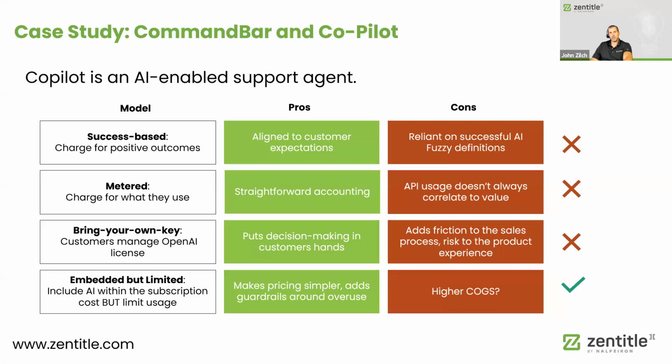So where they ended up, the outcome of all this, the ultimate solution for them was that let's take the AI, let's build it into our product, and let's not do anything special. Let's just make that AI and those tokens part of our normal pricing and packaging. It makes pricing simpler, because we're essentially not making any changes. It'll add guardrails against overuse, because they did put a limit. So they did say, all right, you can use up to this amount of tokens. And if you go over, I'm guessing there's an overage fee, but essentially it gives every customer the freedom to use that many tokens in their chat experience.